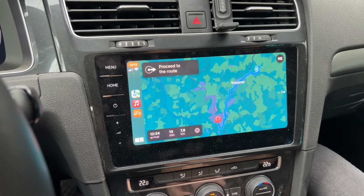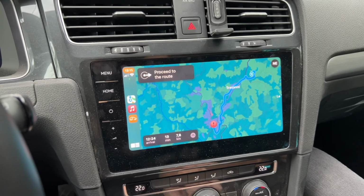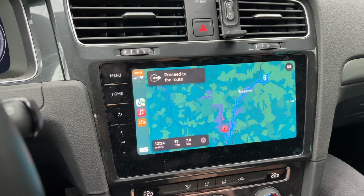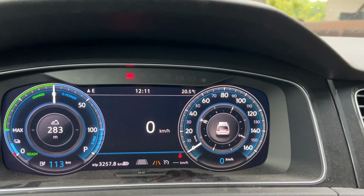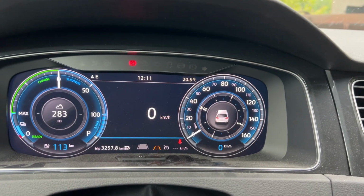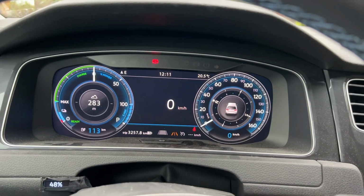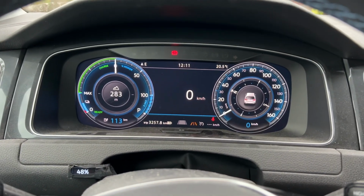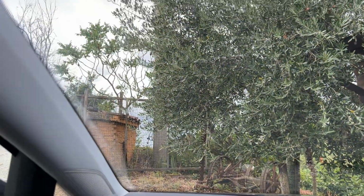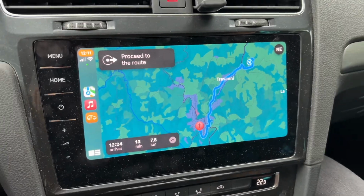So yeah, not just as good as I hoped, but that's how it is. It's also dropping down. We only have 20.5 degrees left outside, so good thing we're wearing long trousers, because yeah, it's kind of getting a bit cold and thundery. Let's head to the charging station for now.